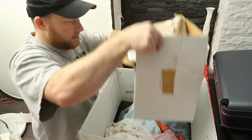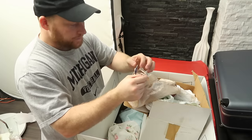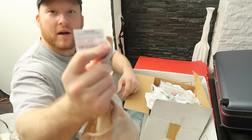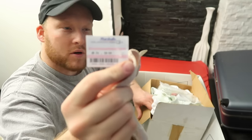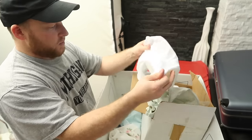The first box that was in there was a bunch of bras. These are old Marshall tags. I mean, look how old that Marshall tag is. So, really old Marshall tags on those. And we got a bunch of bras in here that are brand new.